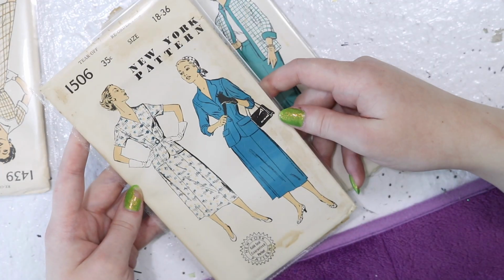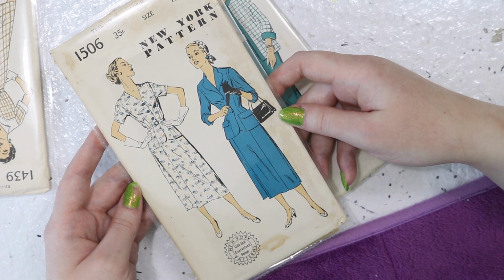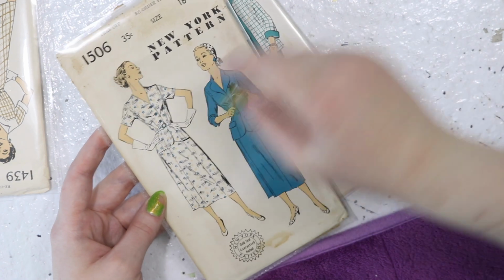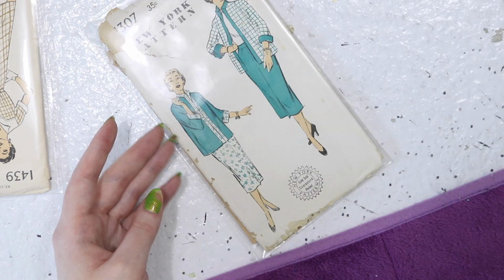Here we have just a typical suit pattern, a lightly gored pencil skirt and then fitted jacket that buttons down the front. This does have a pleated detail at the shoulder, which is a little bit unique, and you can make this with elbow length or short sleeves.